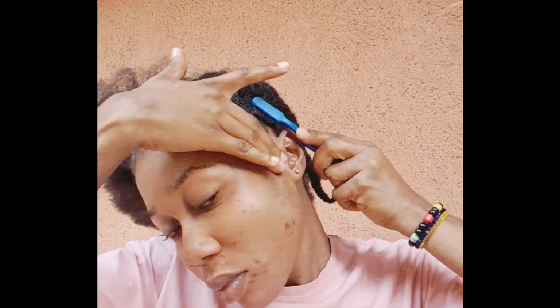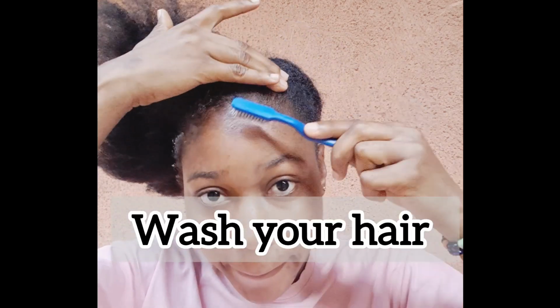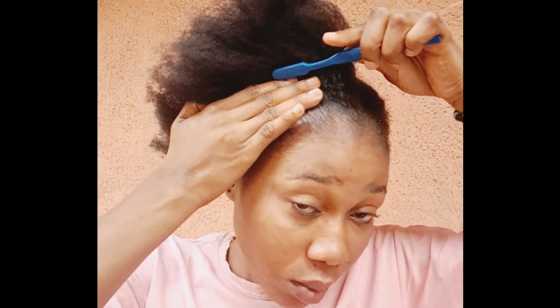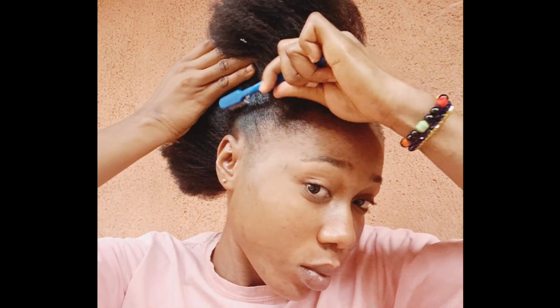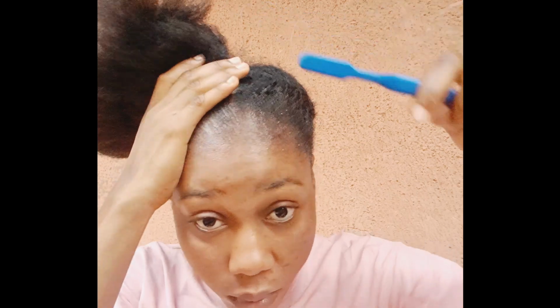Okay, the first thing you have to do is to wash your hair. Yes, you have to start on a very clean scalp and hair. You have to wash your hair so that your hairstyle is not going to start itching a few days after you install it. Washing your hair will help remove product buildup, clogged pores, and any form of dirt from your scalp, so that the hairstyle you are going to carry for a long time will not have any form of itchiness.